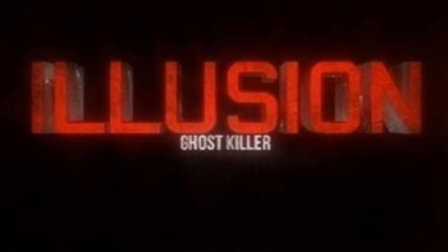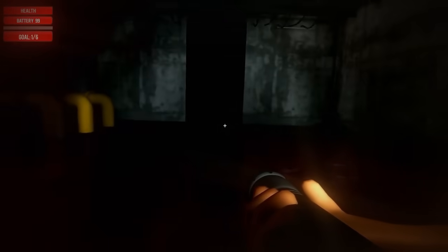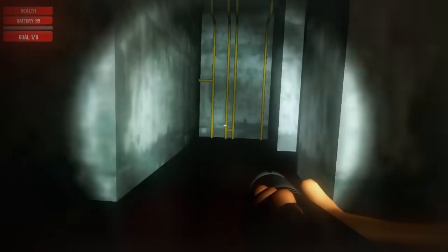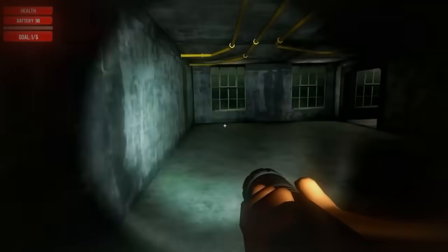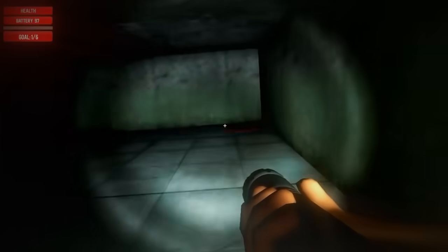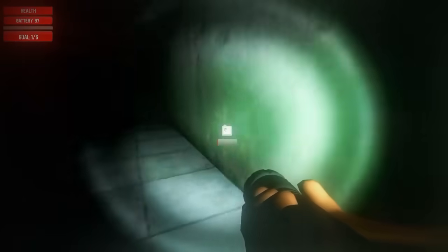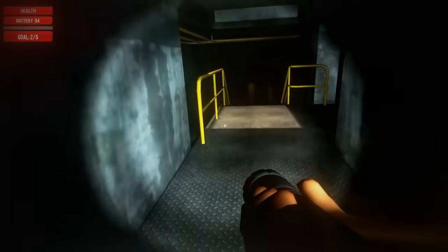Illusion, Ghost Killer. Based off the intensely popular creepypasta, Illusion doesn't fail to scare the daylights out of its players. A short but sweet game, your objective is to place 6 cameras around the vicinity to capture Jeff on film. Unfortunately, the idea sounds good on paper, but the overall execution of the game leaves a lot to be desired.